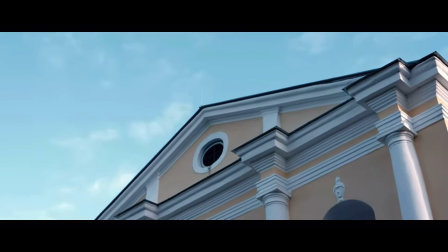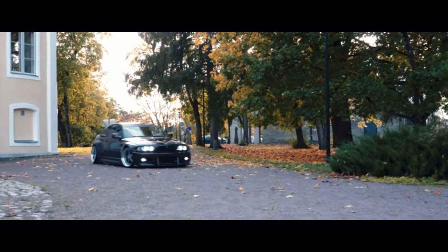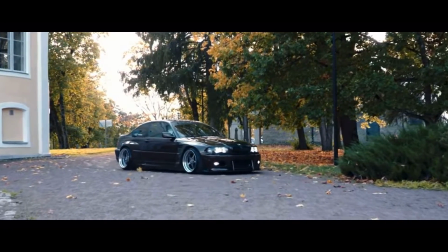But both are good at pretty much anything, especially drifting. They're both really good drift cars. Also, stock, the car looks boring as hell, but modified, it's a blast to drive.